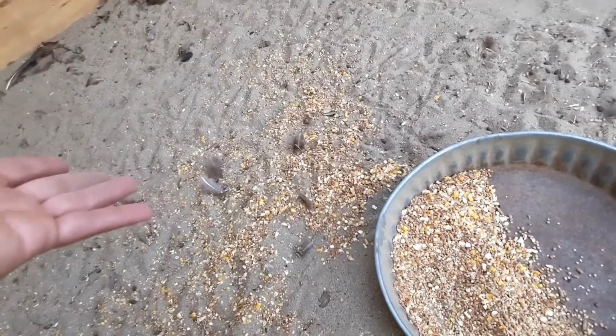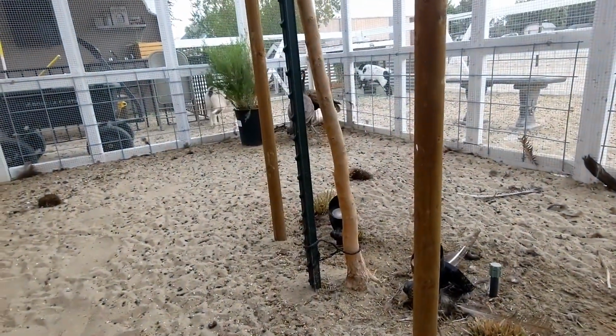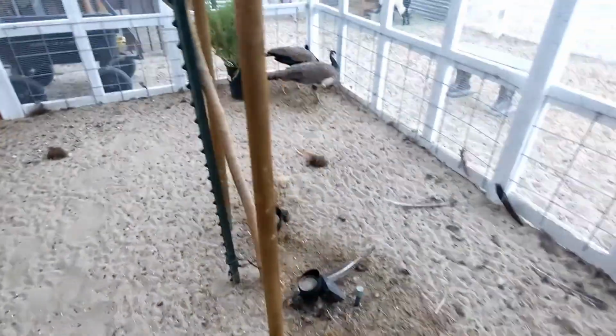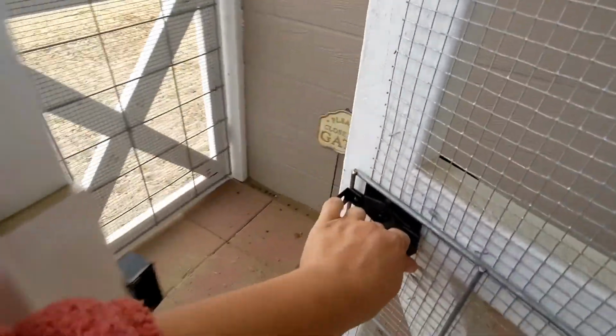So I don't know if I'm going to waste my money and keep buying this, or if I should just buy, I don't know. Like I said, when I have new animals, it takes me a while to figure out their feed, and then go from there. I kind of did that with the goats. I bought them several different things, and then, whatever, it happens.